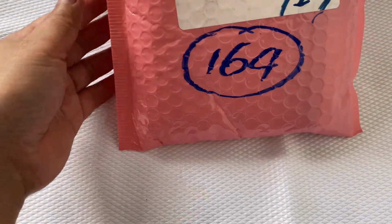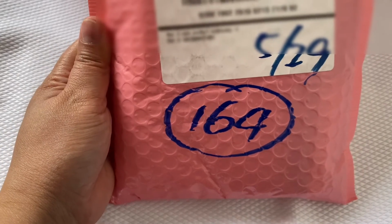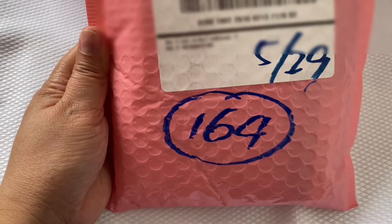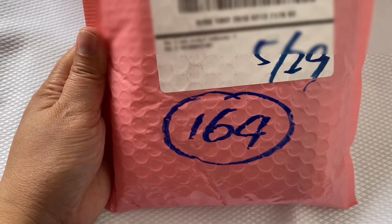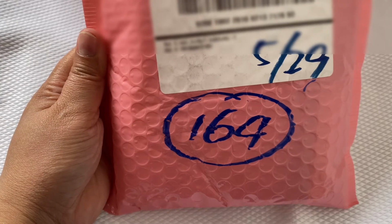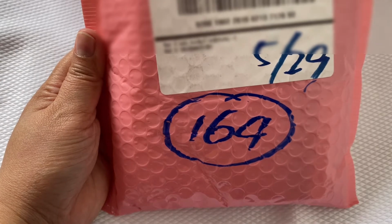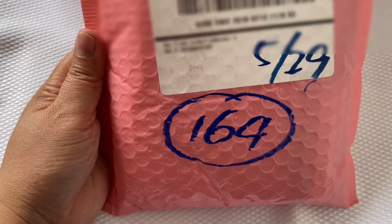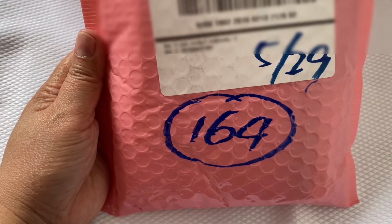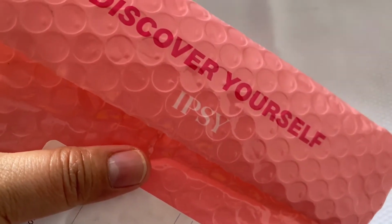I have here my Ipsy Glam bag, and this is my May 2021 Glam bag. But I got this on the 29th of May, and I know this is gonna be a very late upload, so I cannot show you the whole bag because the two sides of it have my address on them. So let's open this now. Okay, and it says discover yourself, Ipsy.